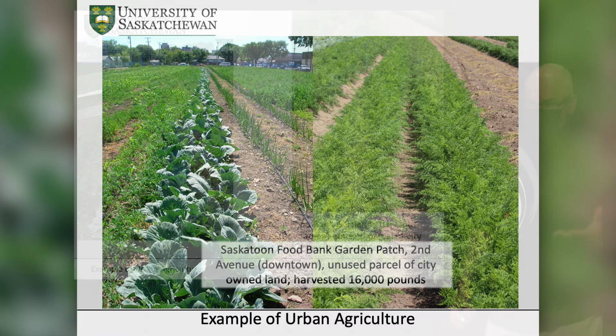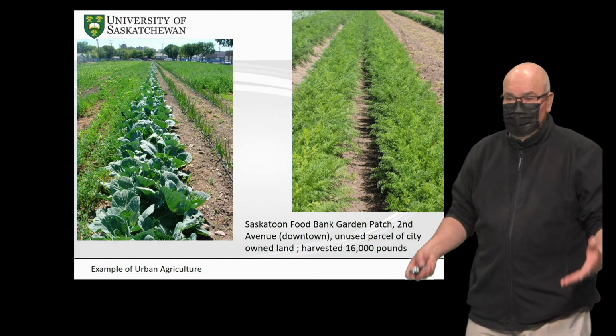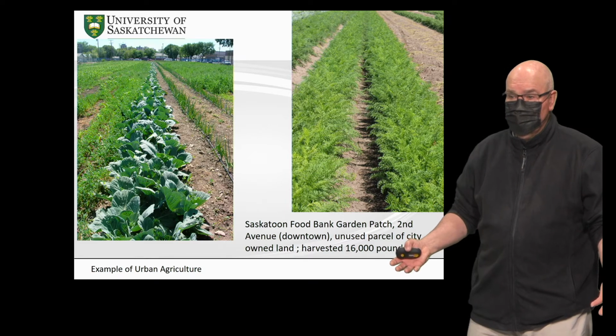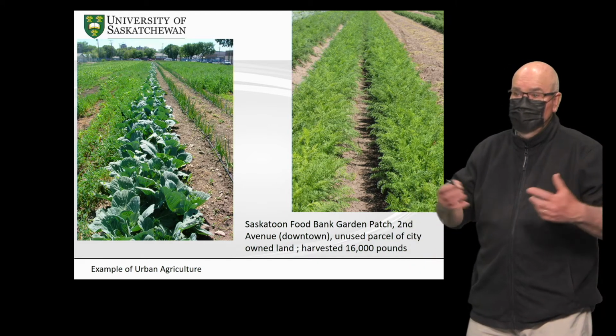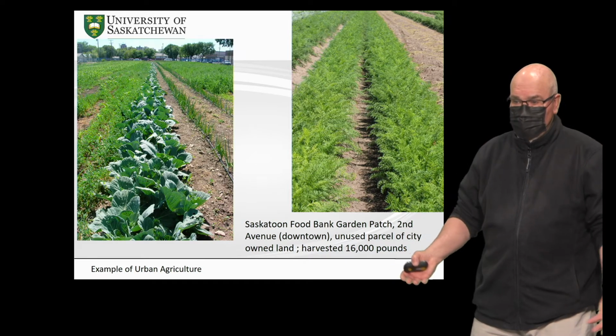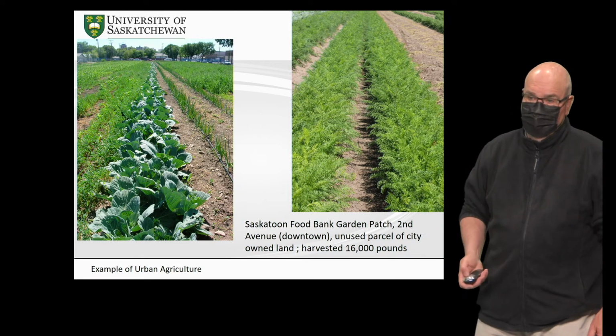They coordinate this. It's an excellent example of using land effectively that was not being used before. Plus, we bring people together to grow the food, to harvest the food, and get people involved in food production.